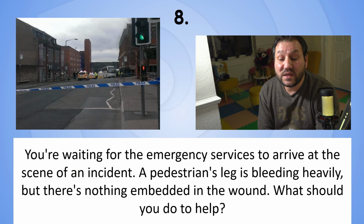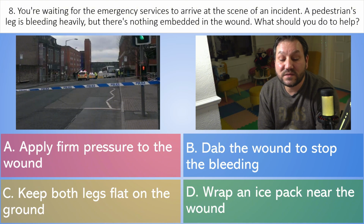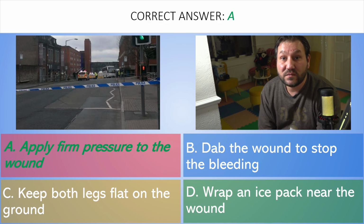8. You are waiting for the emergency services to arrive at the scene of an incident. A pedestrian's leg is bleeding heavily, but there is nothing embedded in the wound. What should you do to help? A. Apply firm pressure to the wound. B. Dab the wound to stop the bleeding. C. Keep both legs flat on the ground. Or D. Wrap an ice pack near the wound. The correct answer is A. Apply firm pressure to the wound.